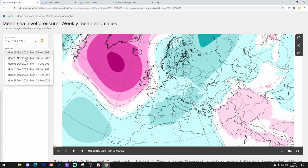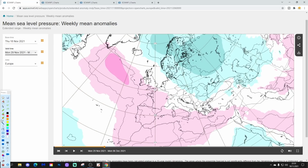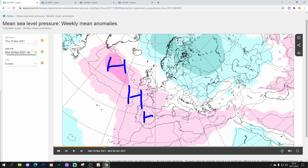Right, that's week 1 done. Let's have a look at week 2. This will take us from the 29th of November to the 6th of December. That's how we're looking in week 2. So the above average height is still in the Atlantic. We're going a little bit more towards France, Spain and Portugal, with still that trough of low pressure over Scandinavia and northeastern Europe.